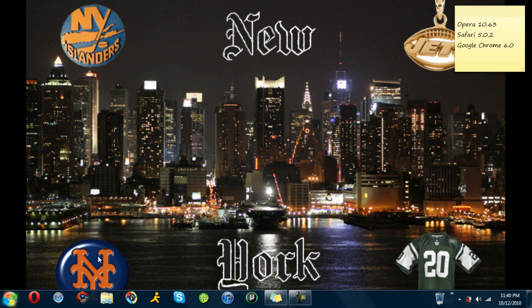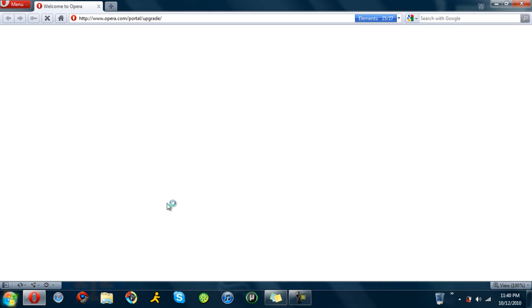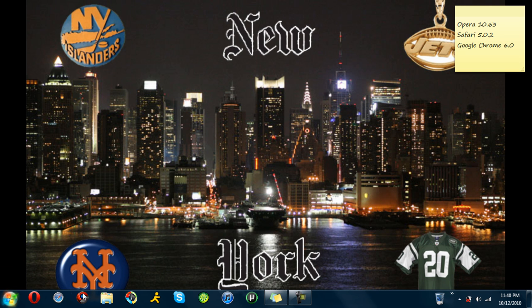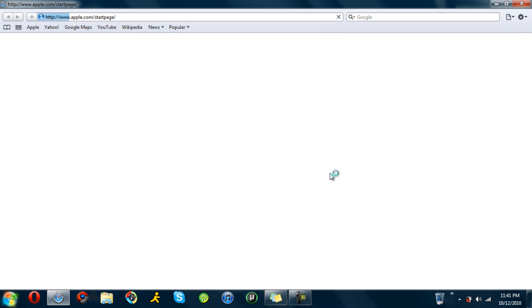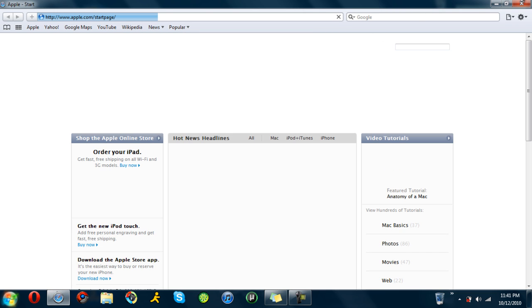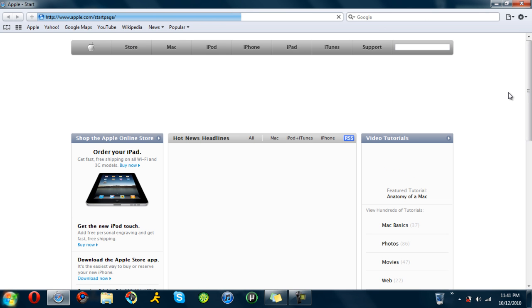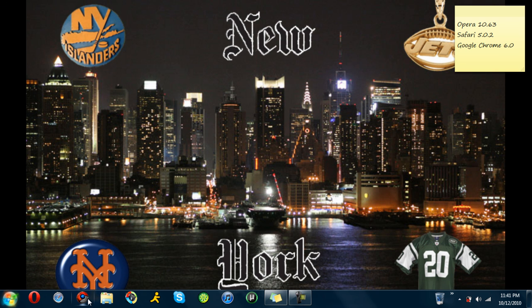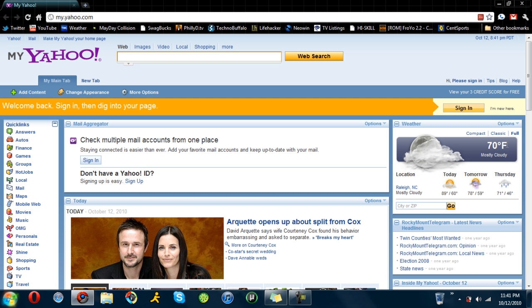We're gonna test Opera first. So we're gonna click that right now. As you can see, that loaded up very quickly, and it's definitely one of the fastest I've seen. Now we're going to click Safari right now, and that loaded pretty quick also, so it's pretty good. It's still loading up the web page though. And now we're going to load up Google Chrome, and that launched pretty quickly too.